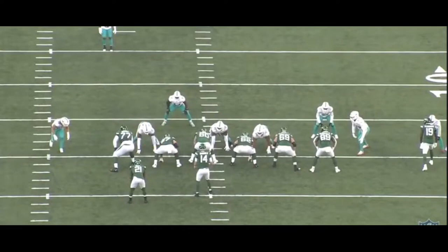So what this play is supposed to be for the Jets is supposed to be a pretty simple kick out play. We're going to have our right guard come down the line of scrimmage, kick out whoever's there. Then everyone else is going to peel back, basically cover up for him. So the idea is that this gap opens up right here, right behind this tackle's butt, okay?